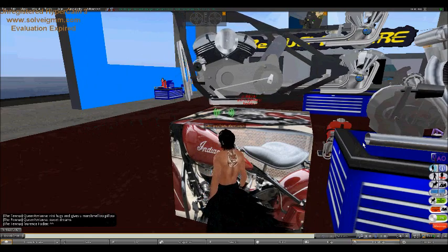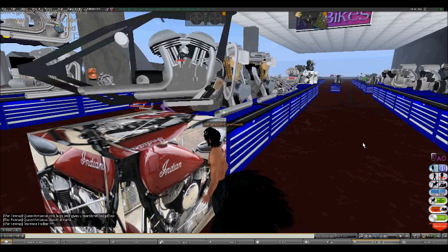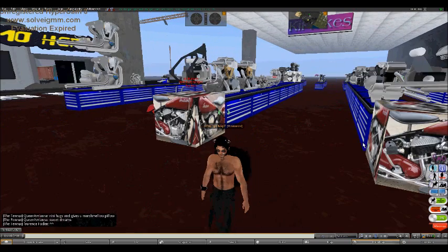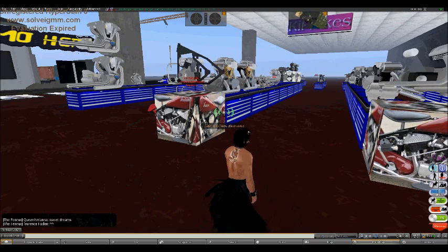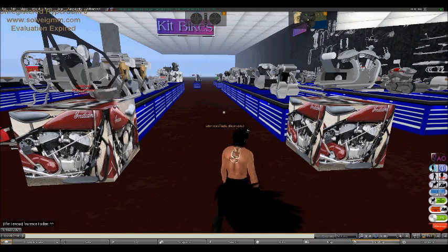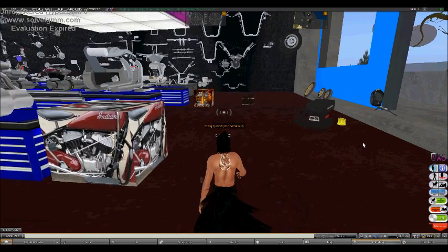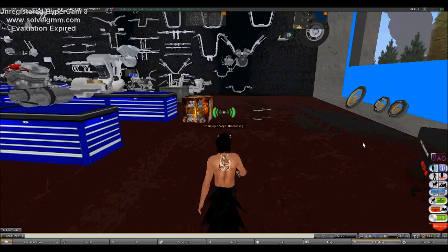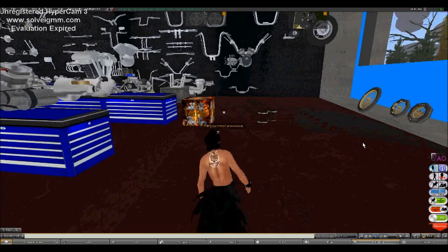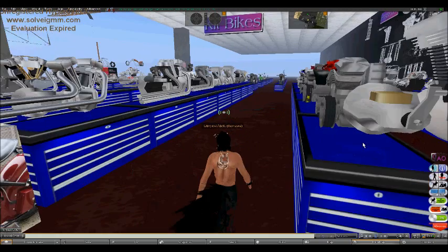This one, kit Indian and sculpt maps. Okay, so this is a sculpted vehicle. It's not mesh. And as you can see, it holds its shape really well when we walk away from it. There, he's got just the Indian motor over here, and he's got the handlebars. He's got the fenders and all that stuff on another part of the shop.